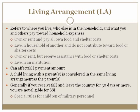Now I want to talk a little bit about living arrangements. Living arrangements refers to where you live, who you live with, what kind of payments are involved, who pays for the household expenses. And your living arrangements can affect your SSI payment amount. So not only are we looking at income when we're determining a payment amount, but the living arrangement may have an impact as well.